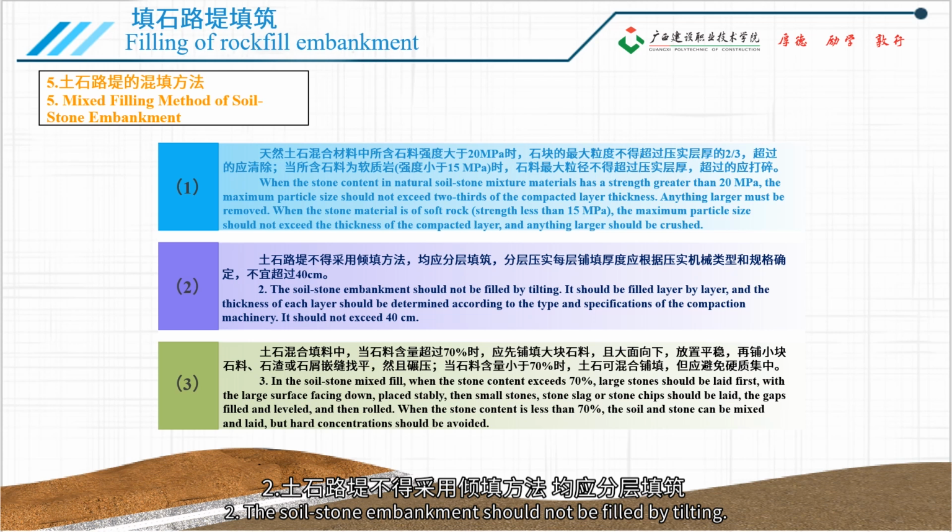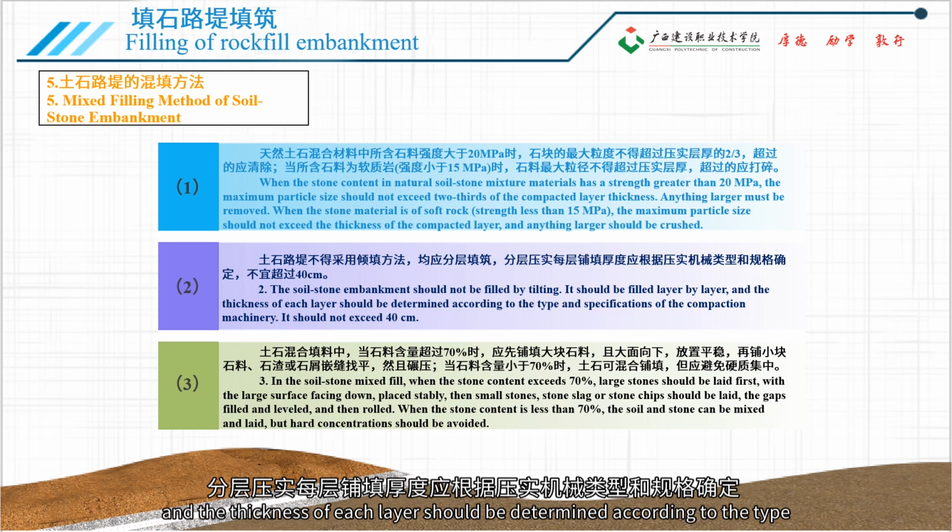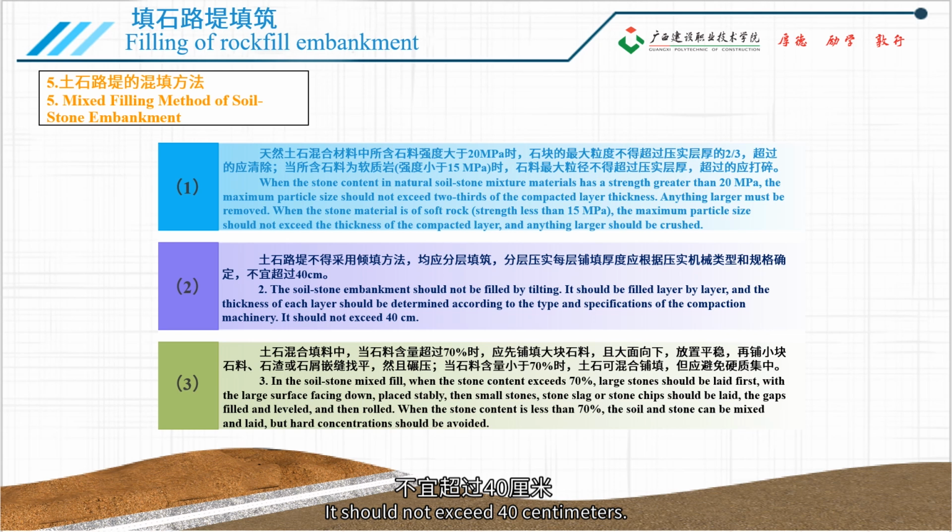If it exceeds, it should be crushed. 2. The soil-stone embankment should not be filled by tilting. It should be filled layer by layer, and the thickness of each layer should be determined according to the type and specifications of the compaction machinery. It should not exceed 40 centimeters.